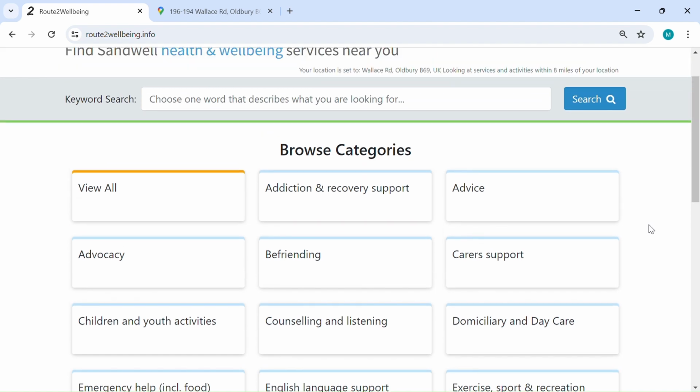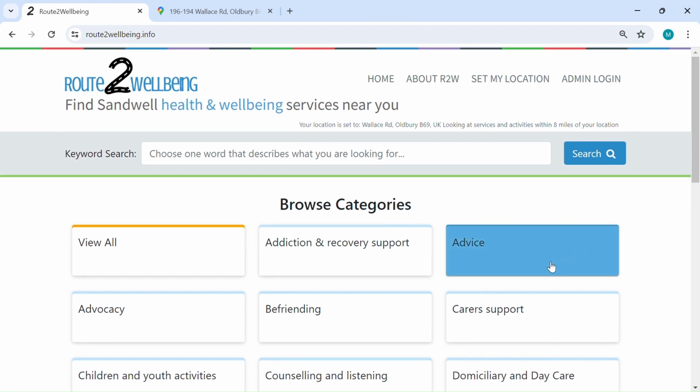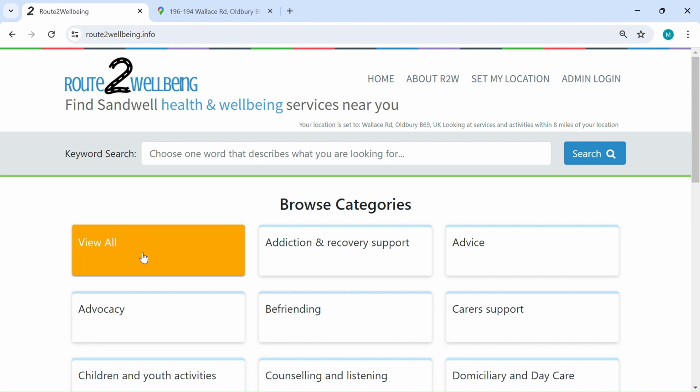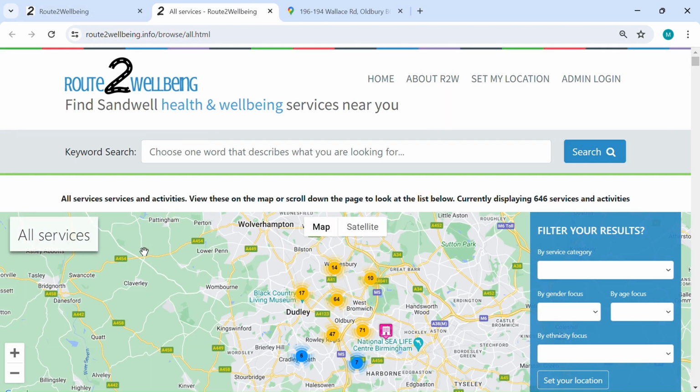Finally, before we finish this demo, I want to show you a few important buttons which you can find on the home page. These are the 3 buttons outlined in orange, not blue. The first button is the View All button. When you click this, it does exactly what it says.